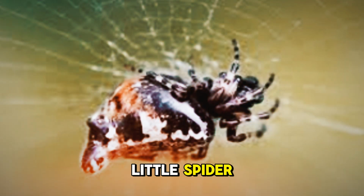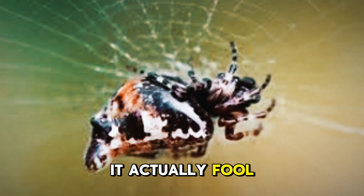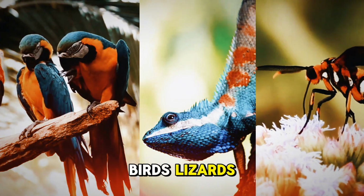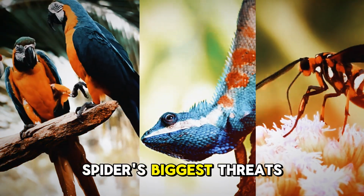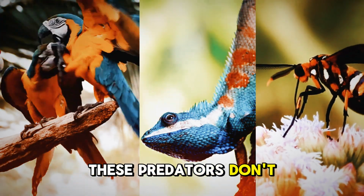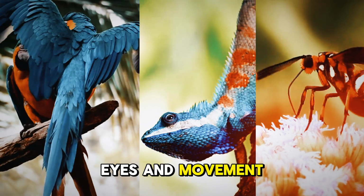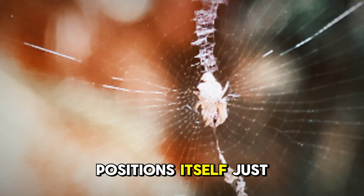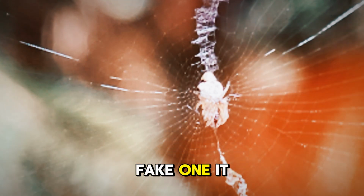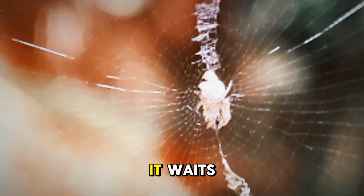But how does this little spider know how to build something so detailed? And how does it actually fool predators? Birds, lizards, and wasps are some of the Cyclosa spider's biggest threats. These predators don't just rely on smell or sound. They use their eyes and movement to hunt. That's where the decoy comes in. The real spider positions itself just above or below the fake one. It lines up perfectly, almost like a shadow, and then it waits.